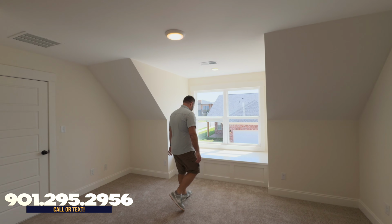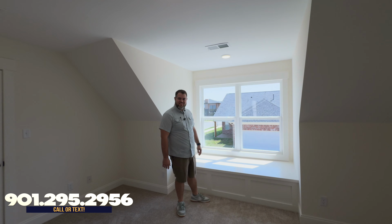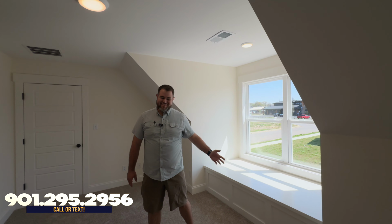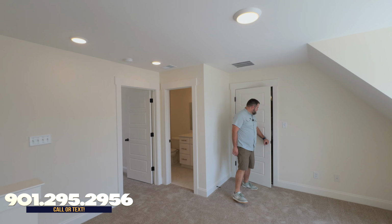But how about this, Chris? You have like a little day bed or something here if you want. Yeah, that's what I was thinking. Nice little day bed, little reading nook. Catch you some sun there. Get you a tan a little bit. Right here in the window. This upstairs is set up for a guest with a nice little landing here, and then their own private bedroom over there, which is a good sized bedroom.